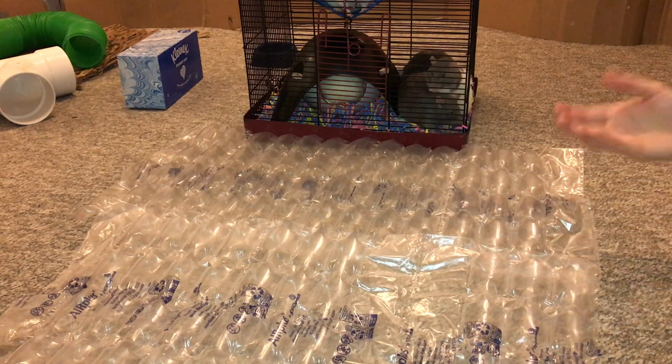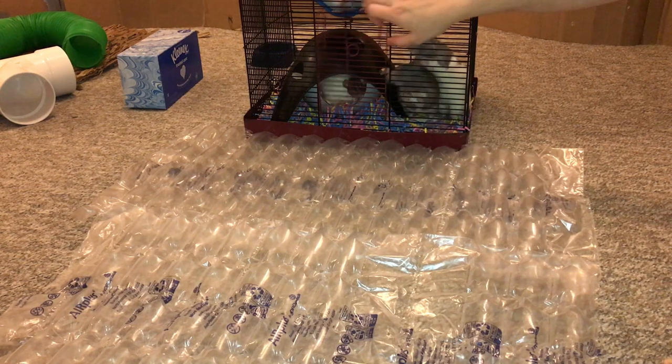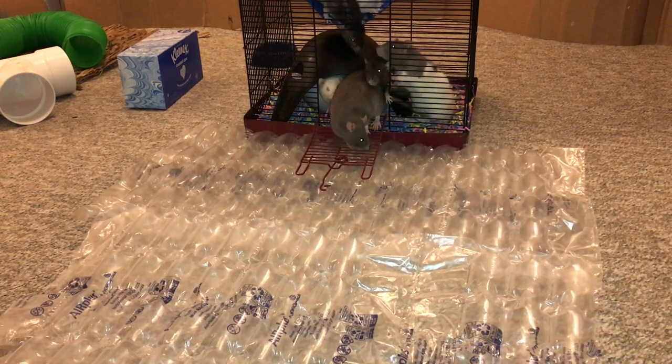So that's why this is set up a little bit differently than my usual challenges, which usually have the main cage open. But anyways, we're just going to go ahead and get started here because the rats are very excited for free range. Okay, let's see what they think.